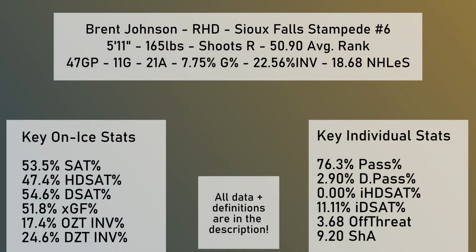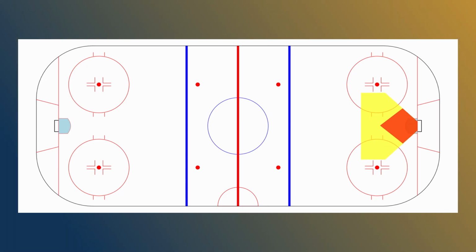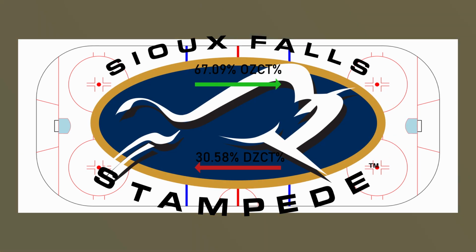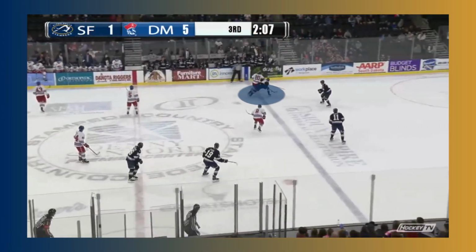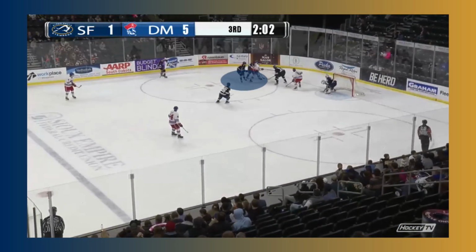So to say that Brent Johnson had what you would call a breakout season might be a little bit of an understatement. Two seasons ago he was playing 16U AAA hockey in Dallas, Texas. Last year, he joined the prestigious Little Caesars program in Detroit, and after playing just 2 games at the USHL level last year, Brent Johnson immediately stepped into a top pair role with the Sioux Falls Stampede. That to me is a remarkable progression in his career, so obviously in this situation I had to dig in, especially when you look at the surface level data that he generated this year.